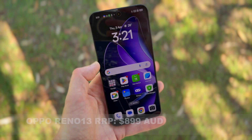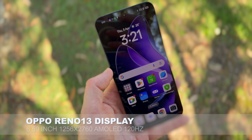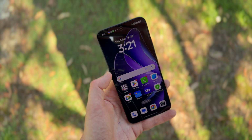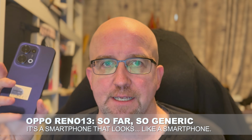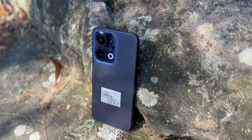The Oppo Reno13 is built around a 6.59-inch AMOLED 120Hz capable display with a resolution of 1256 by 2760, entirely appropriate for this price range. The front-facing camera sits in a standard hole puncher at the top middle, and honestly, from the front, this looks about as generic as any standard smartphone at this size does. Flip it around, however, and the magic happens, because the Reno13 really is a nice-looking phone.